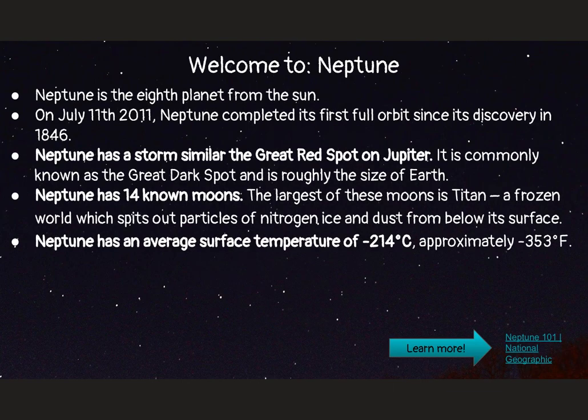And the final stop on our journey is Neptune. This is the eighth planet away from the Sun. So on June the 11th, 2011, Neptune completed its first full orbit since its discovery in 1846. So this brings light to the fact the further planets are away from the Sun, the slower they revolve around the Sun. So the farther they are away, the longer each planet's year would be.